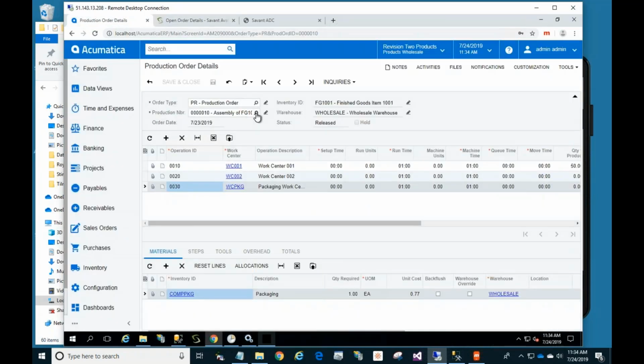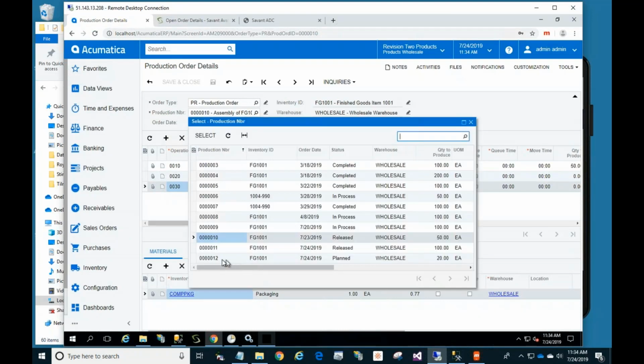And you can also notice that I have this production order number 12 and it's in a planned state, and you can't see that on the Savant end. All right.